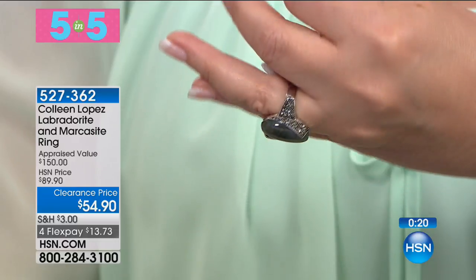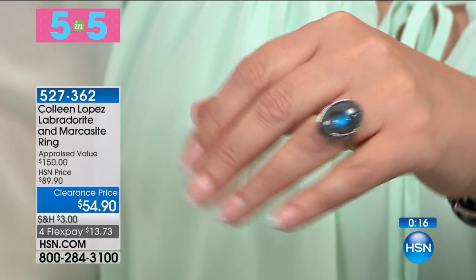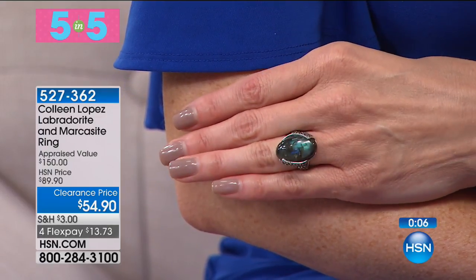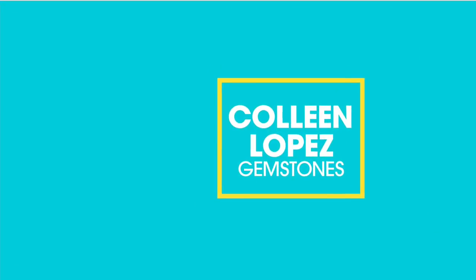And that's all solid sterling silver, all pave set marcasite. It's gorgeous. And then of course the labradorite in the center is so unique and beautiful. And this one again, brand new price on this as we play 5 in 5. If you love it, this is your chance to do it now. That is item 527-362. What a bargain, appraised at $150.